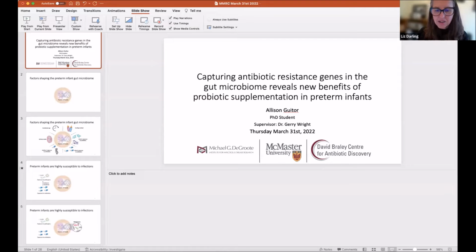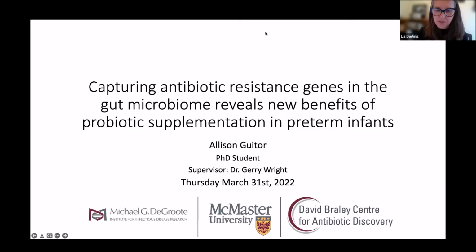And I would next like to introduce Allison Guitor, who will be presenting on capturing antibiotic resistant genes in the gut microbiome, reveals new benefits of probiotic supplementation in preterm infants. Allison completed her BSc in biology at the University of Waterloo, and during her undergraduate co-op program, she worked for various government agencies and as a research assistant in Dr. Lynn Howell's lab at the University of Toronto.